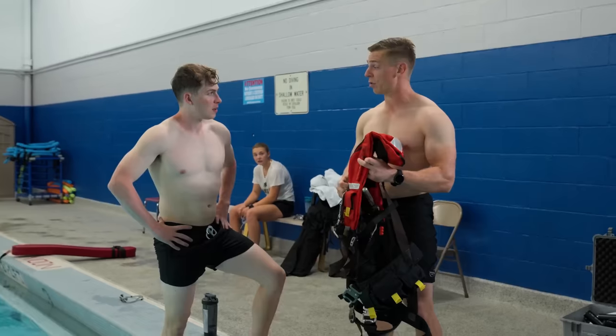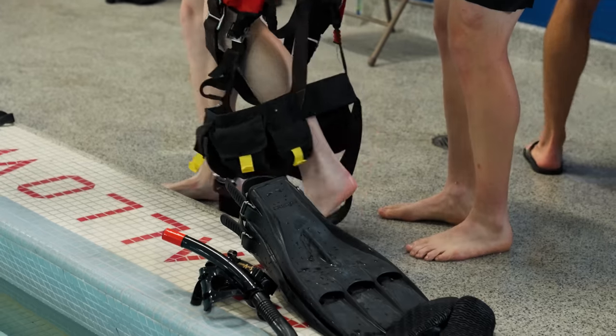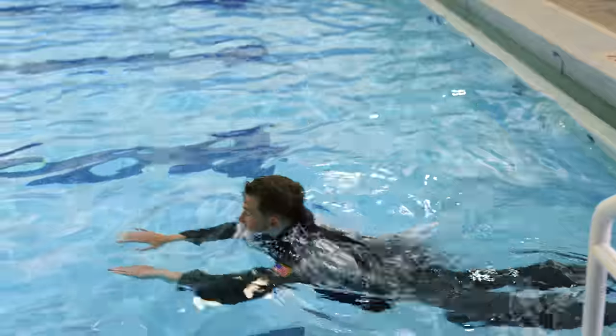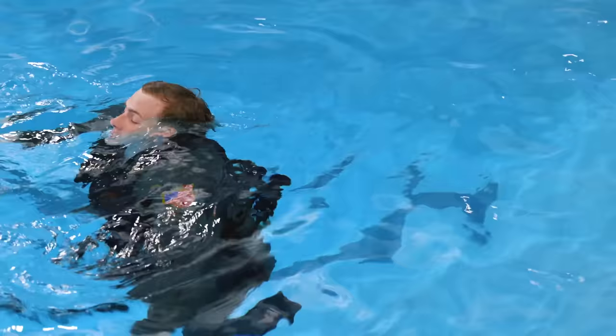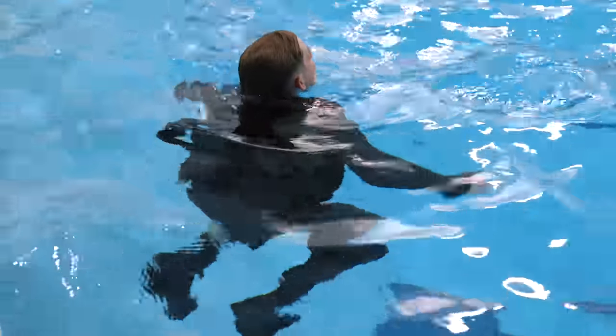So in order to be cleared by the U.S. Coast Guard to participate in the search and rescue demo, I was required to demonstrate water proficiency. This involved gearing up with a flight suit and boots, and then swimming several laps down and back in the pool. I then had to show I was able to tread water for an extended period of time, just to prove that should something go wrong, I would be able to keep myself afloat.